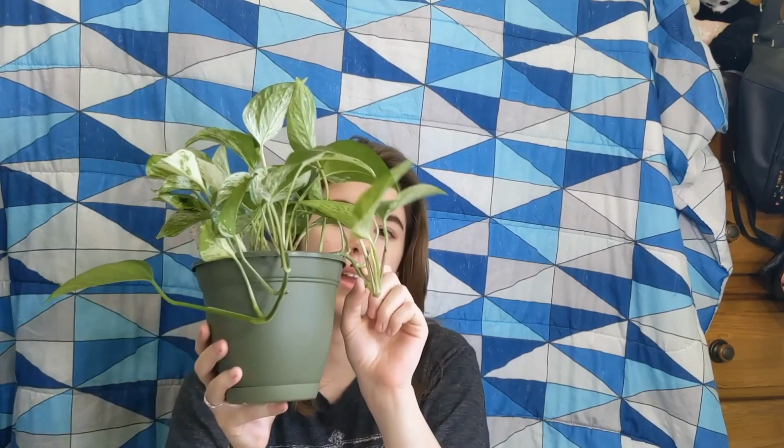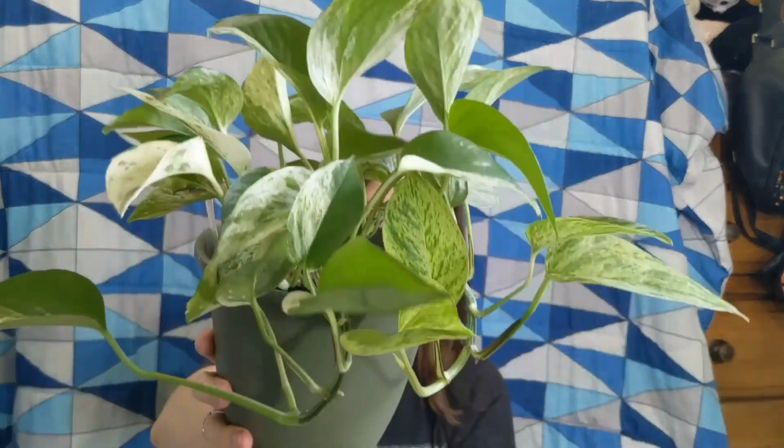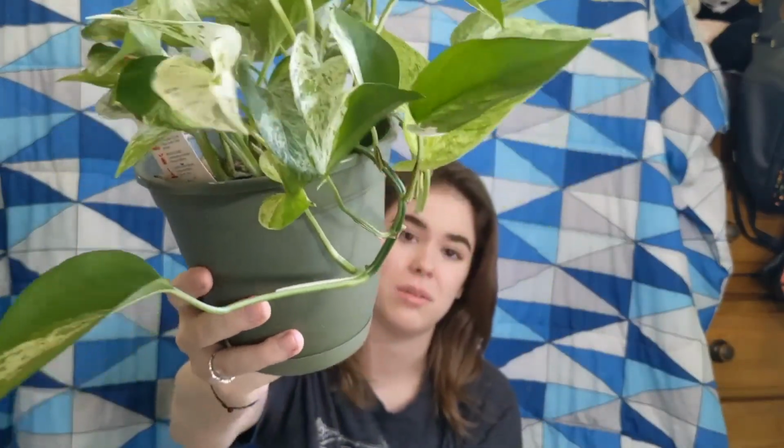This is my marble queen pothos, and I've had this plant about a year, and it has doubled in size. When I first got it, it didn't have any of this or any of this. It was just in the pot. It wasn't doing any of this veining stuff that I love so much. And then over the summer, she just started putting out a lot of new growth, and I'm so happy because, like I said earlier, I love vining plants.